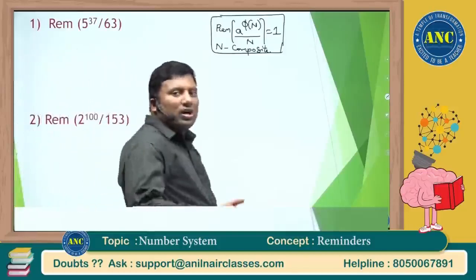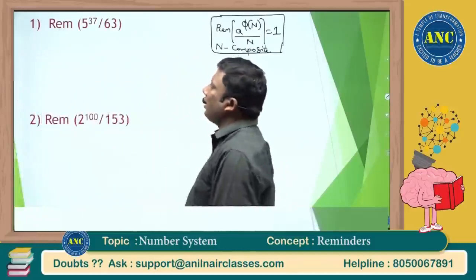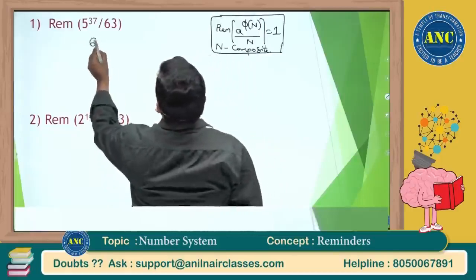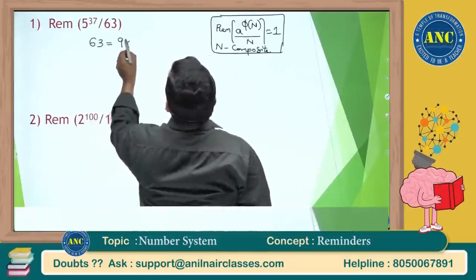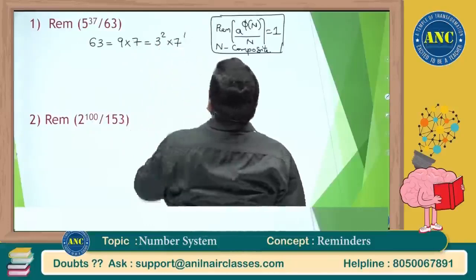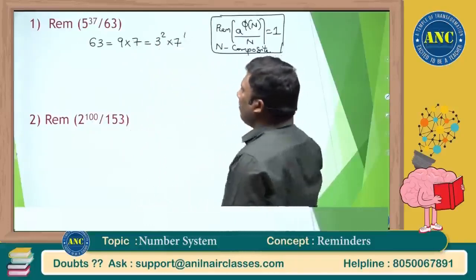Question number 1. Once we do 3 to 4 problems, then the logic will be extremely clear to you. Find the remainder when 5 power 37 is divided by 63. 63 is a composite number. Write the number as the product of powers of prime numbers. 63 is 9 into 7, so it is 3 square into 7 power 1.